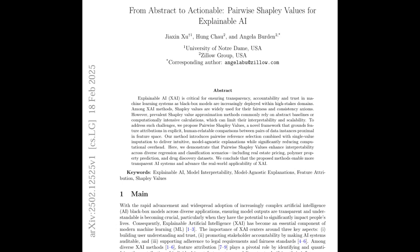Wow, this is incredible. It sounds like pairwise Shapley values aren't just about explaining AI, they're also about refining it, improving our models. It's like we have this amazing window into how the AI thinks and learns. It really is, yeah. But it's important to remember that no tool is perfect, right? Yeah, pairwise Shapley values have limitations too, just like any other method. That's a good point. So, what are some things we need to be cautious about when we use this method?